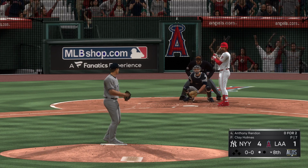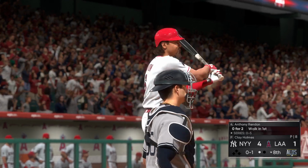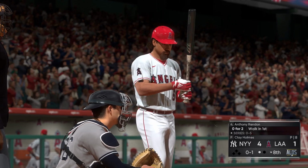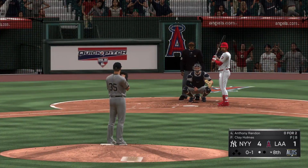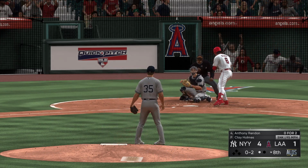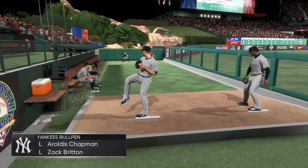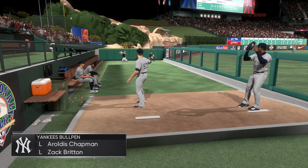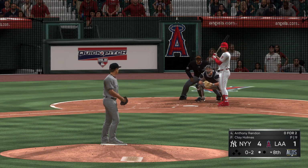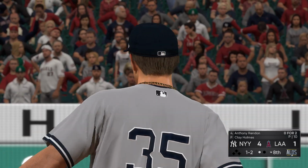So now to the plate, Anthony Rendon. As he takes a called strike on the black, it's 0-1. He's 0 for 2 in the ballgame so far. Strike 2. Now action in the bullpen as their closer starts to get loose out there. Oh, and he dusted him off the plate that time. Some mind games being played now.